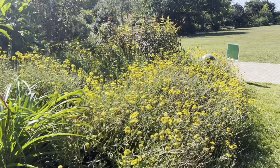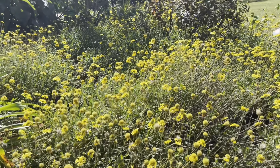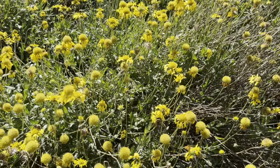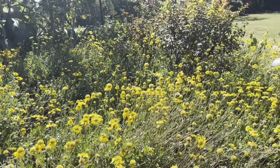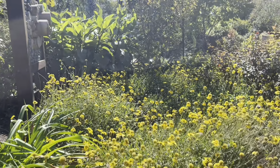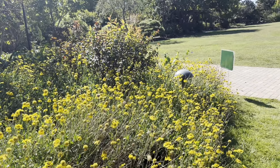This is a great native flower for North Carolina, and I don't have any of it. And look at all the bee activity. It is such a cool plant. This flowers almost 12 months out of the year. And it's called blanket flower for a reason, because it literally carpets or blankets the ground.